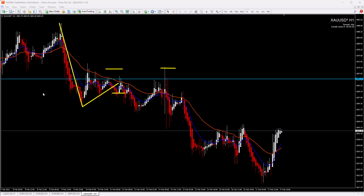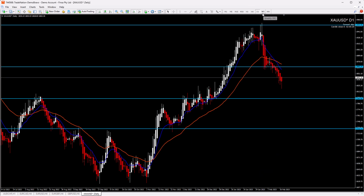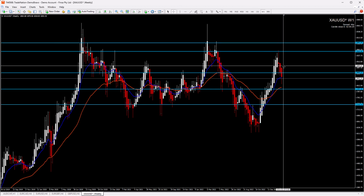That's why we use risk management. Yes, so no harm done. If you take the first one here, then if your stop loss was above, then you will be protected. Okay. So this was a situation from last week, and now what is happening?